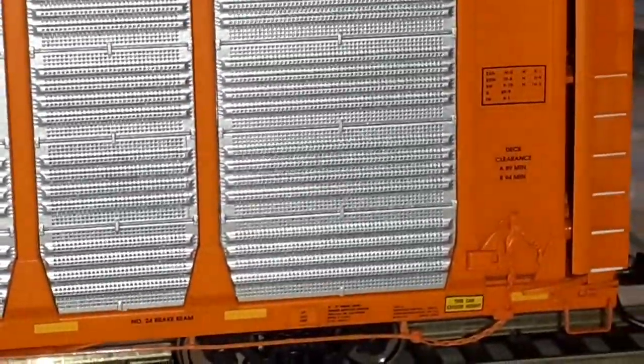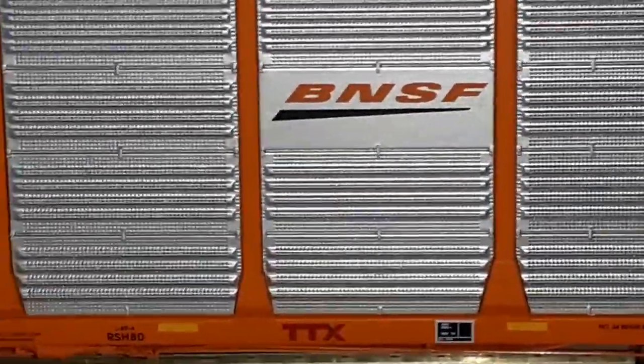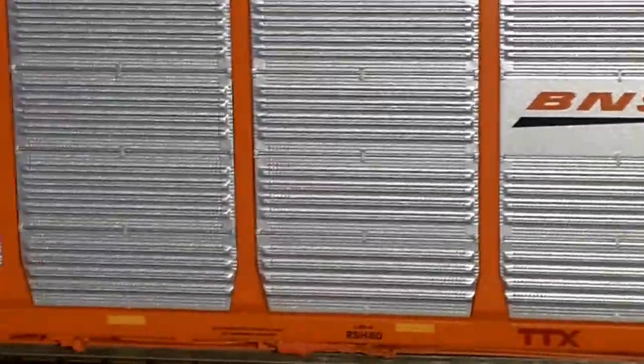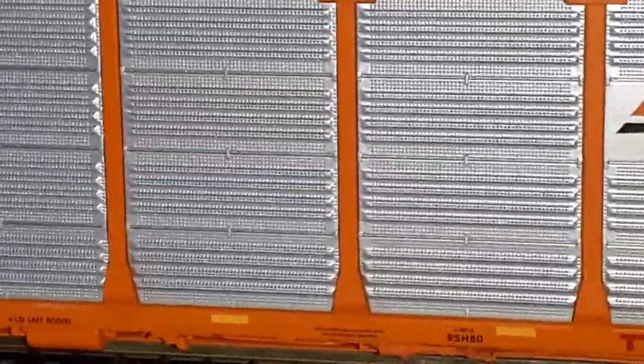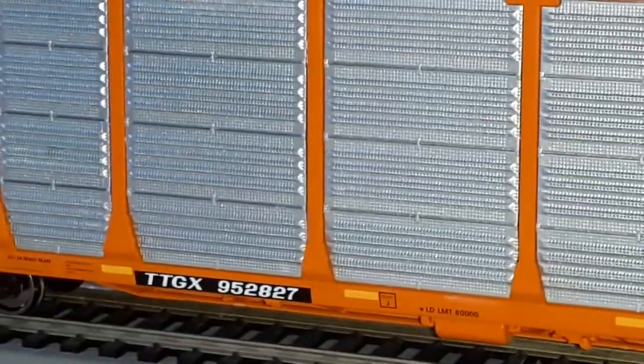Which honestly, it looks perfectly good. The tooling has held up well over the years. We'll go down the side here.